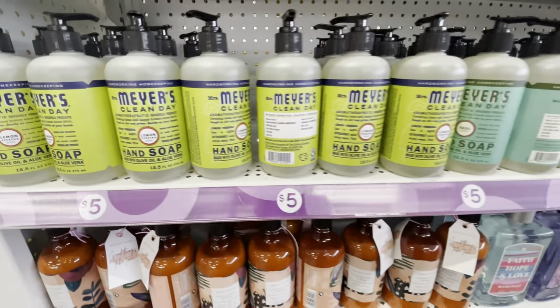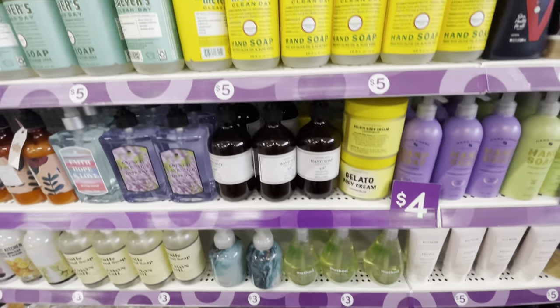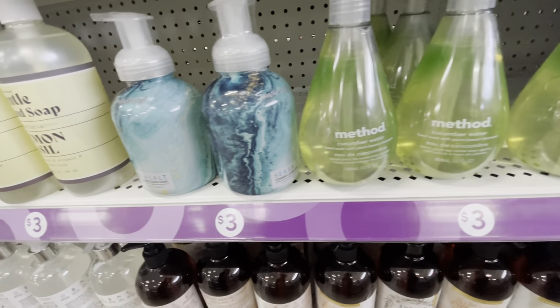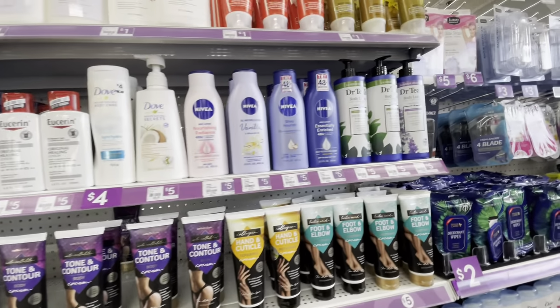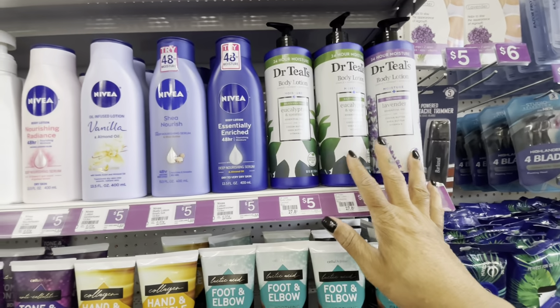They have a lot of Method soaps here, hand soap. They have Method cucumber water, sea salt, gentle hand soap. They have a lot of those items. They also have brands of Nivea, Dr. Teal's body lotion, lavender, and eucalyptus. These are $5.